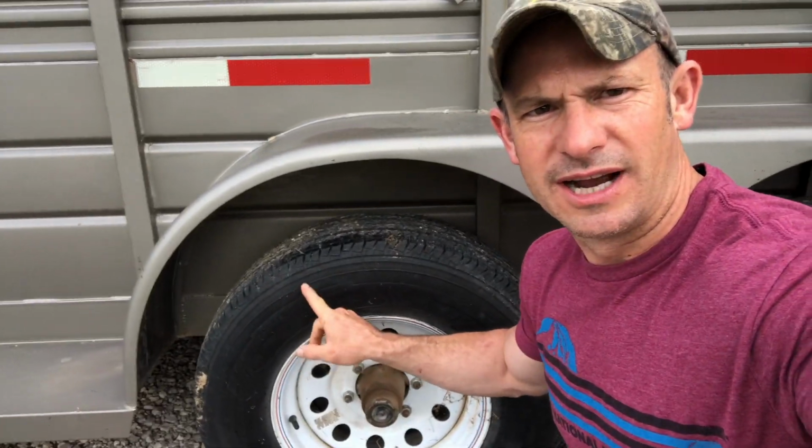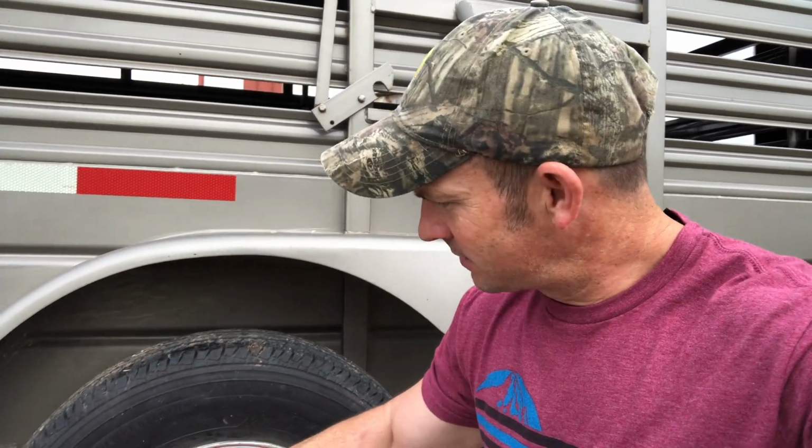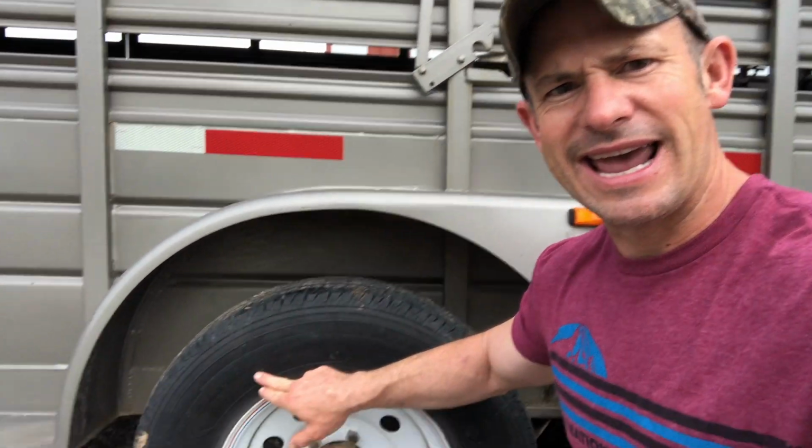So the first thing that I want to mention to you guys is about trailer tires. Trailer tires need a lot of PSI. Your typical car tire may have like 40 PSI. My truck, 65 PSI. And so in our minds, we may think your trailer tire is probably somewhere between 40 and 65. They're not. This tire says inflate to 80 PSI. And that may seem excessive, but it is very important.